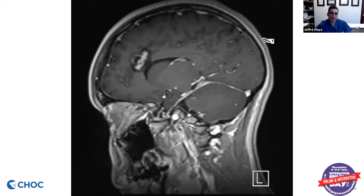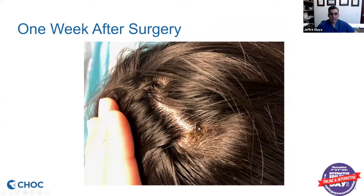But in this case, actually, we decided not to do that because since she did so well with the minimally invasive procedure and we knew that we're right at the area, close to the area, but just didn't get all of it, we could probably do a similar procedure and hopefully get a good result after that. So this is just a picture showing how the procedure is minimally invasive. This is an image 1 week after surgery. You can see there's just one little stitch there. You can barely tell that the patient had any surgery or procedure at all.